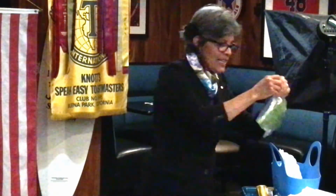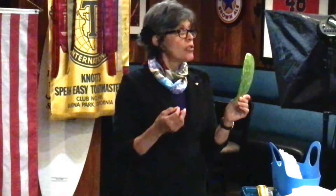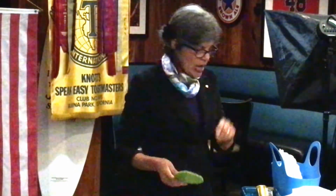So I have one that's already completed. This is what it looks like after you finish. It's very nice. And you can cut it up. It tastes like green beans or asparagus. It's a little bit tart, but you cut it up, boil it, and then you can prepare it. There are many recipes. Actually, I brought a recipe.